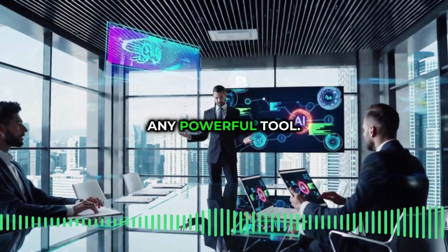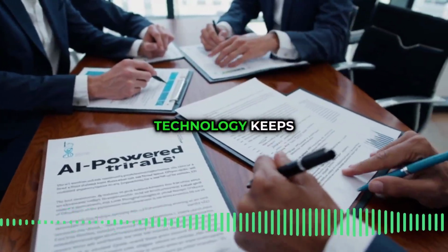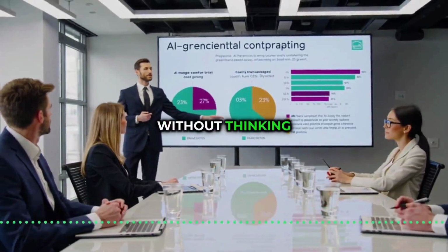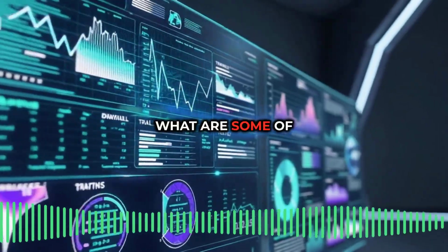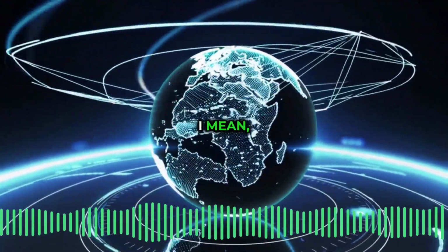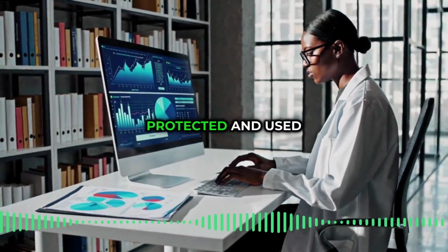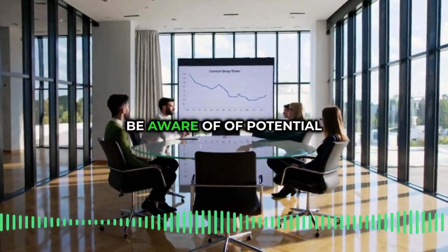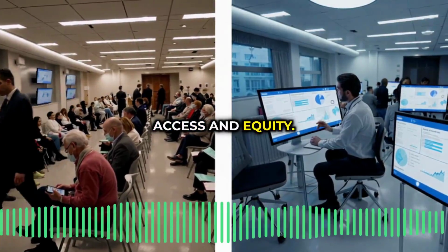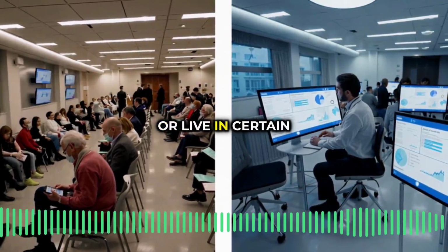But like with any powerful tool, we need to use it wisely and ethically. There are some big questions we need to consider as this technology keeps developing. Yeah, we can't get too caught up in all the possibilities without thinking about the potential downsides. What are some of those ethical concerns around digital twins? Data privacy is a big one. I mean, these digital twins use a ton of personal health information, so we have to make sure that data is protected and used responsibly. We also have to be aware of potential biases, like we talked about before. And then there's the question of access and equity. We need to make sure everyone benefits from this technology, not just the people who can afford it or live in certain areas. Those are all important points.